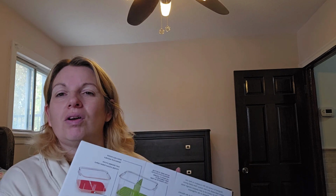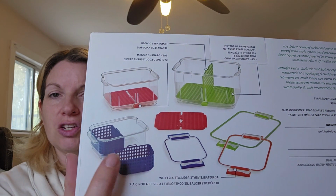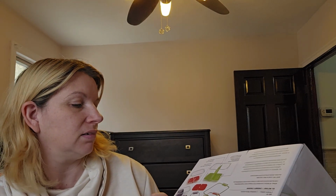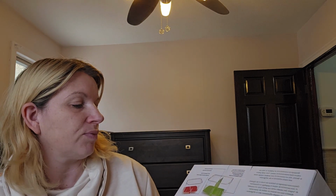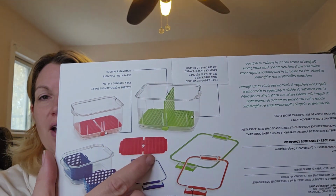So the smallest one is 680 mils. They're all double-sided, so they're all like four-piece sets. You've got the big clear basket, and this one has two small baskets that fit in. The other ones aren't a full basket, but they have these little dividers that fold, and then the lids. So like I said, the small one is 680 mils, the medium-sized one is 2.4 liters, and the large one is 4.8 liters.